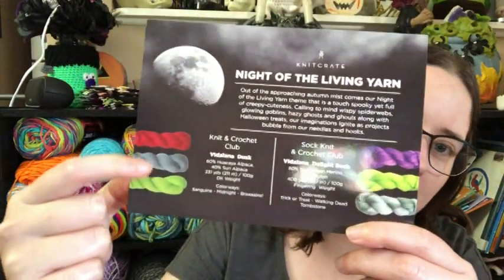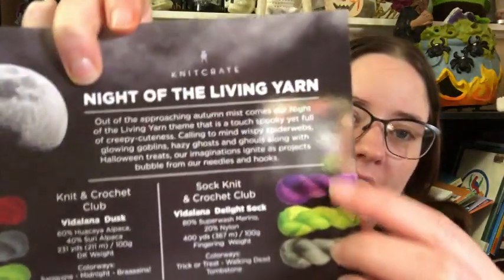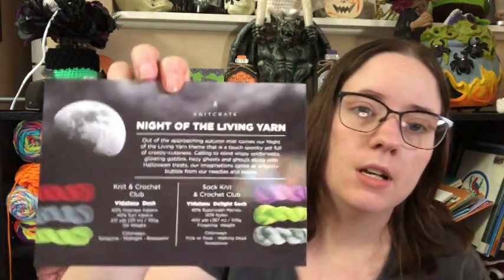It was called Night of the Living Yarn. So here were the regular crate colors that you could get: a red, gray, blue, and a green. I wanted the green, but I didn't get it, but that's okay, because I probably wouldn't be able to use it anyways, because it's alpaca. And then these are the sock colors you could have gotten. But the knit crate yarn is 60% some sort of alpaca, 40% Surrey alpaca, and it's 231 yards each. It's a DK weight. But was this October? No, this is September's, because October's is a wool yarn. So this is September's.